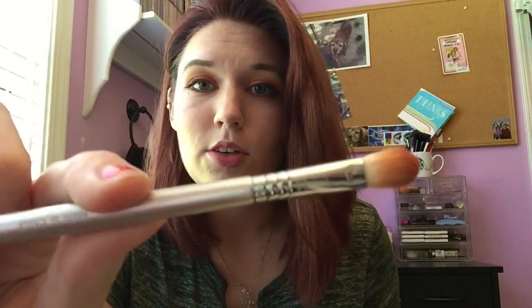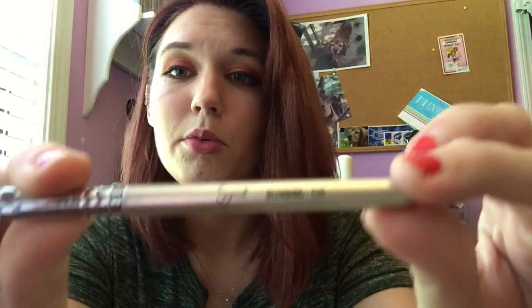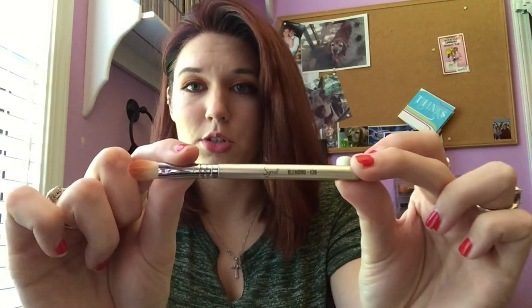Also, the iPad doesn't autofocus very well. I'll show you what I mean. If I want to get close on bristles, or if I want to show you the name on a brush, it's not going to focus onto that as a professional lens would, unfortunately. So just bear with me. I'll link everything below and we will figure it out.